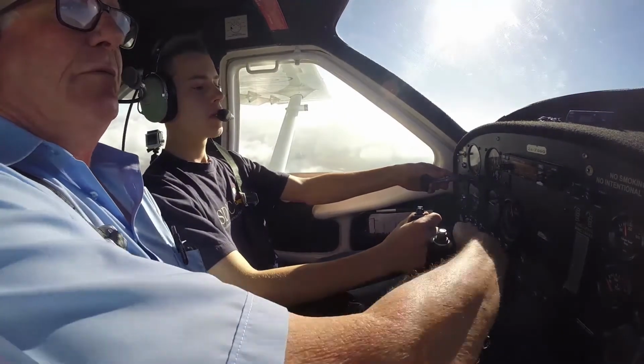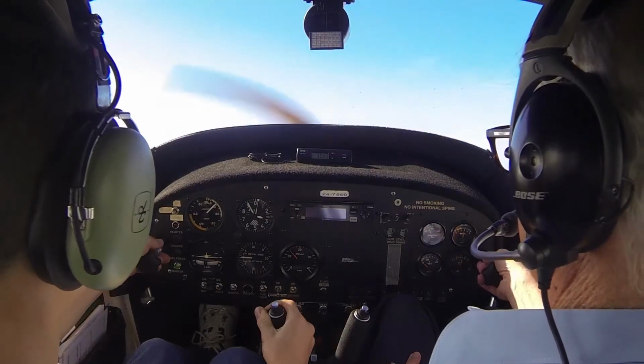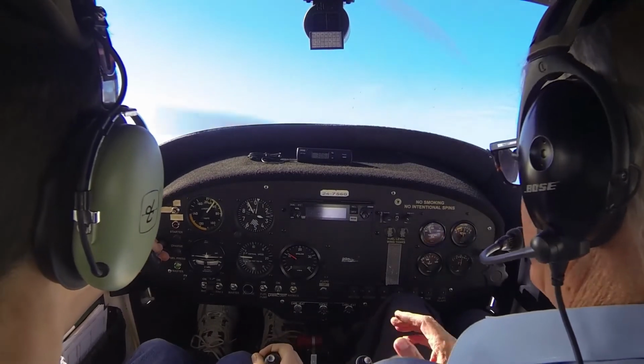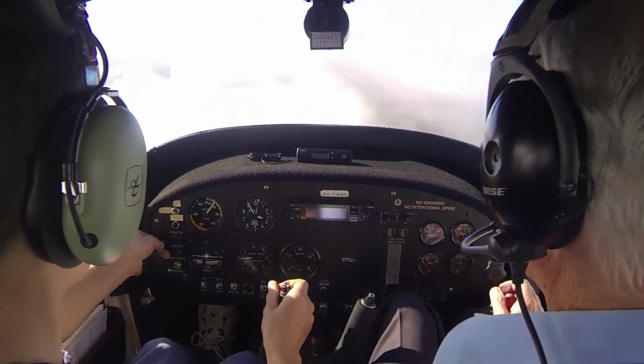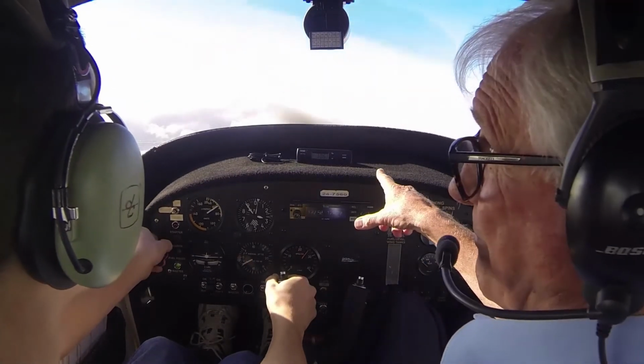That's where the carb heat is for you. Pull back, pull back. Power back. Keep the wings level. Keep pulling. There it is there. Fix it. Power, power, power. That's it, come up.